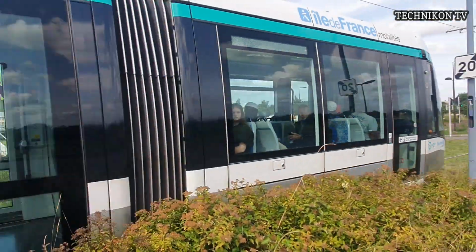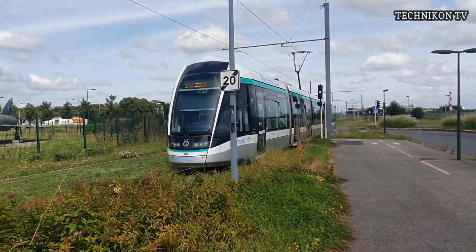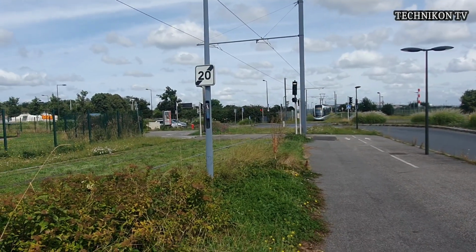And then this is the museum. Okay, we got the tram here, which is passing. And then yeah, there's a lot of activity all around here. This is Paris, man. This is Paris.